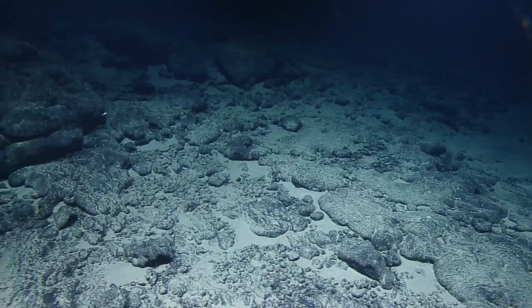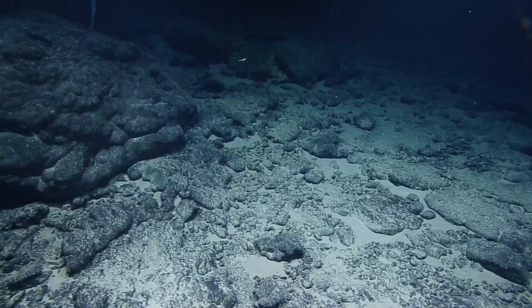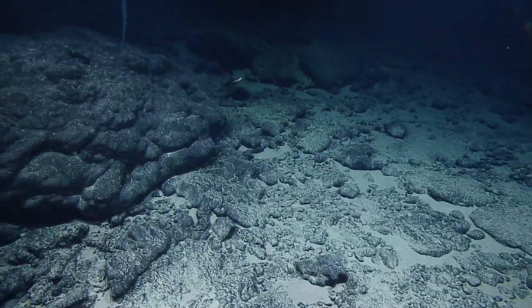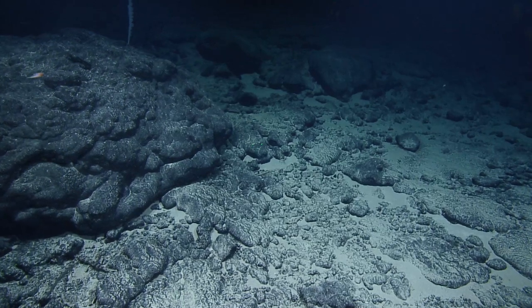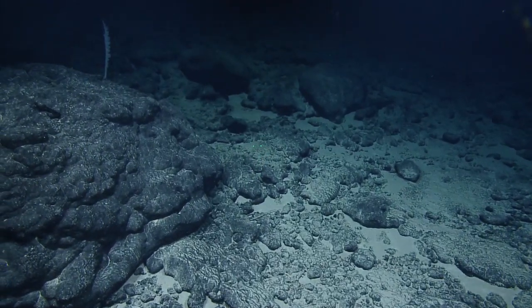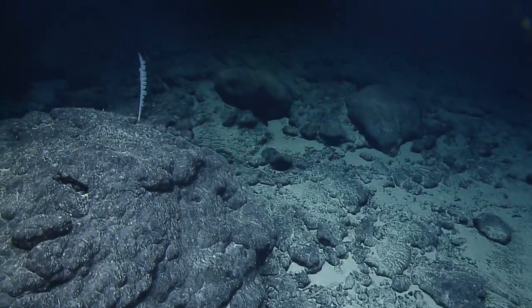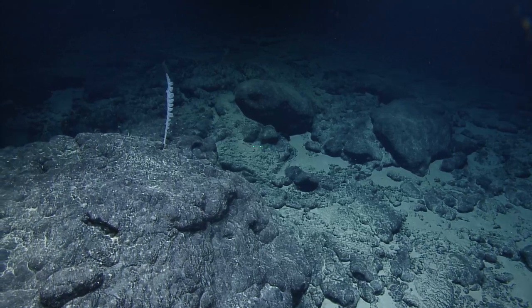Sweet. The type locality for this species is actually in the Western Pacific, but it was found to have representatives sampled by the Okeanos Explorer crews in 2017, I think. So it's pretty widely distributed. Go for zoom. Animal.